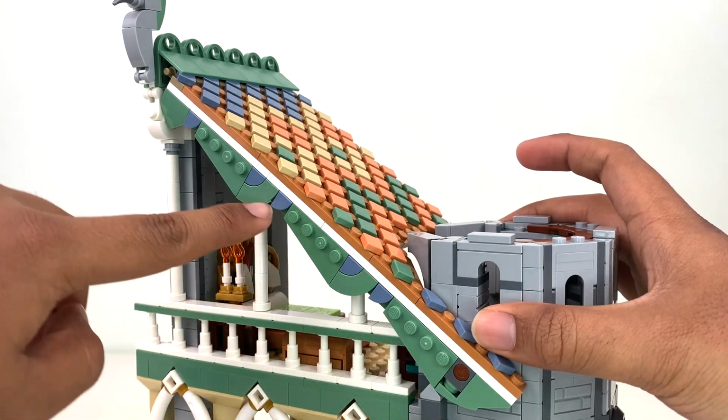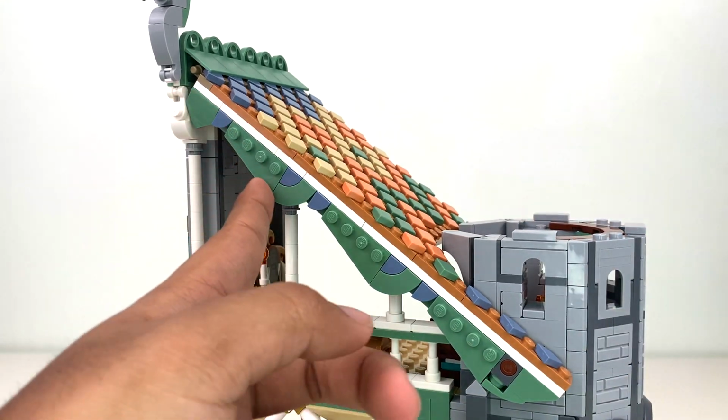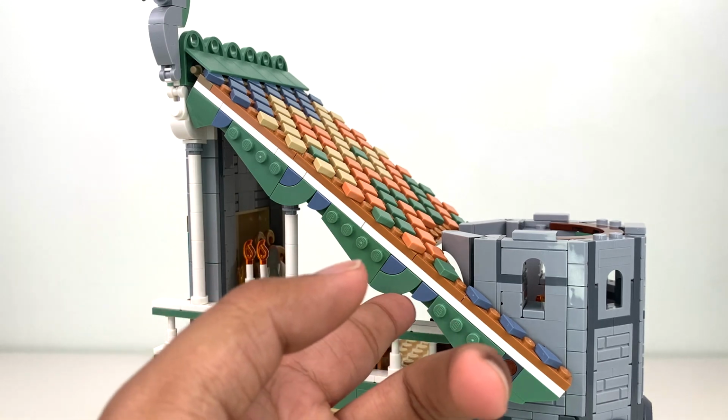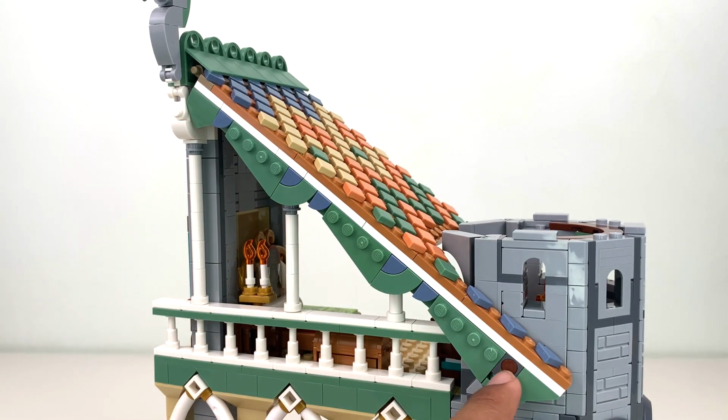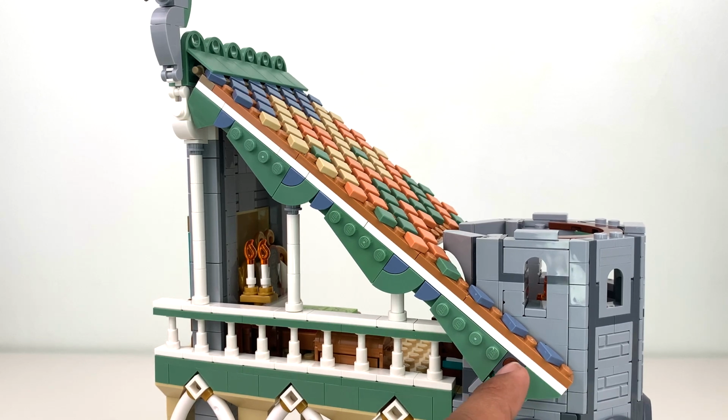And I really like how they finish off the side, because again, I think that these decorative, scrolly, curved pieces look wonderful. The only unsightly part is that brown Technic pin, which honestly, I kind of wish that they had covered up, because they did cover up a similar thing on the main building. But hey, it's not a big deal.